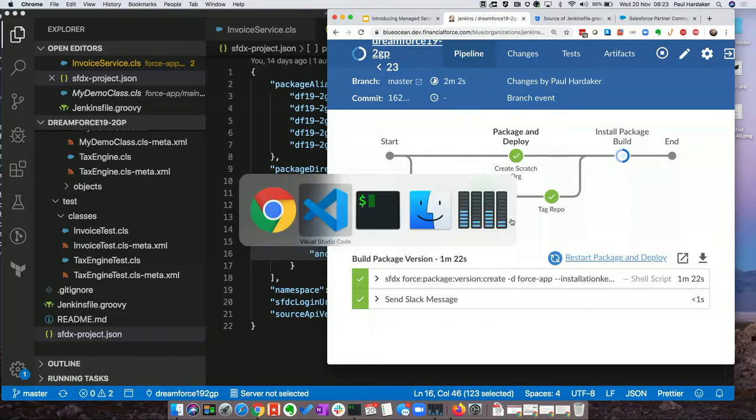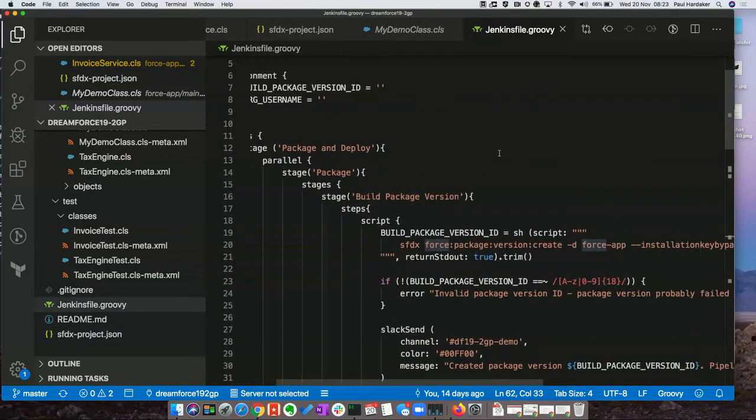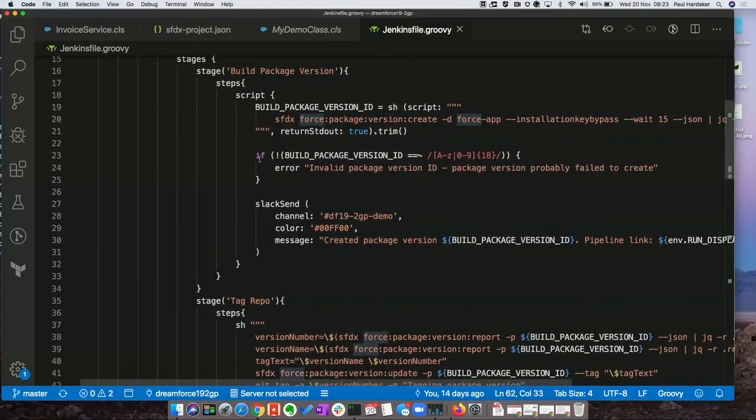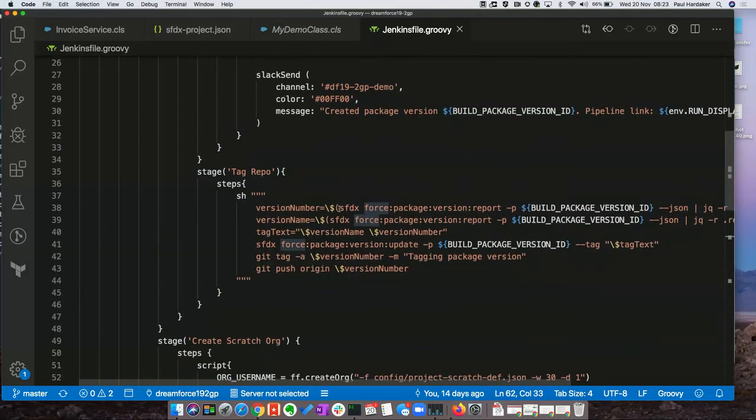If we look at the pipeline file itself, we can do things in there. Let me just hide that. Here we're doing a few things in parallel, like creating the package version and notifying Slack if you want to do that kind of thing. That's quite nice, to let the team know there's a new package version available.